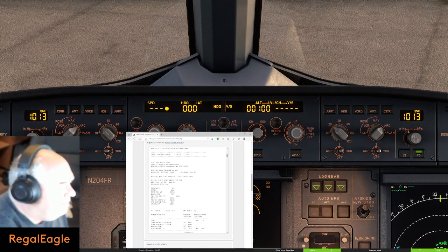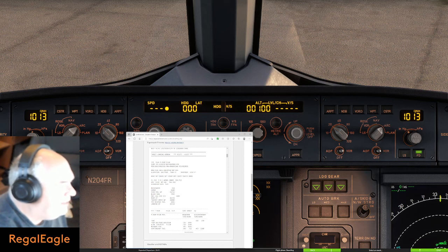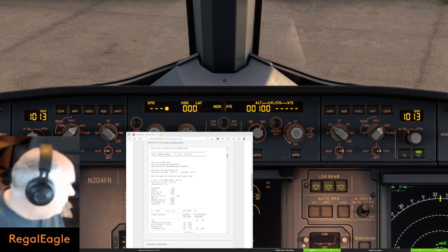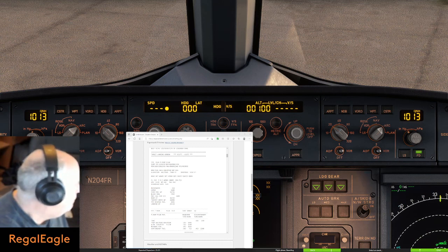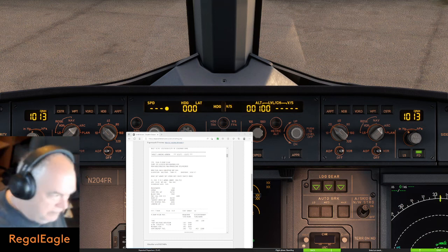Our routing, 1Z to K2, and then we're on the Ski 3 arrival. Actually, I'm just going to make that K2, and I have my reasons. We're just reseating someone. We'll be ready shortly.